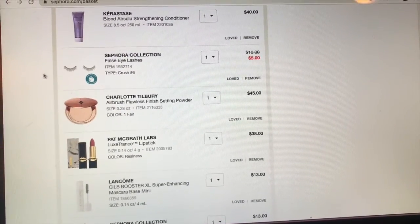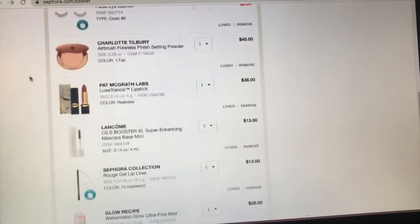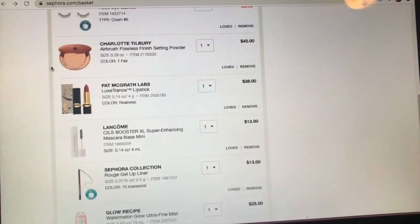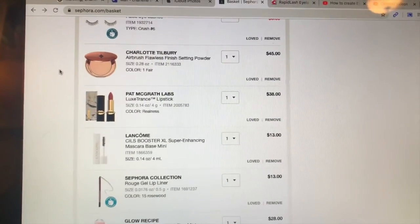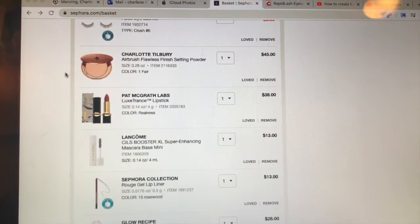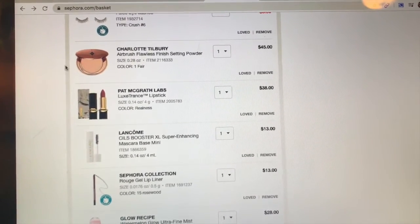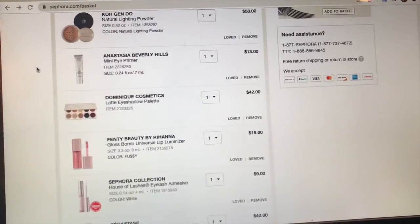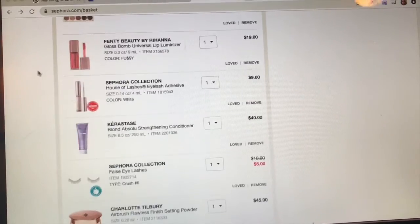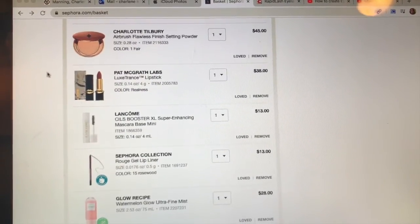This is another false lash. Again, $5. Can't really beat that. I've heard so many great things about this. I'm just starting to get into Charlotte Tilbury, and I heard this is like a cult favorite. It's kind of what my cart is really all about, is cult favorites for the most part, plus me just wanting to try a couple things.